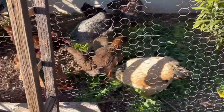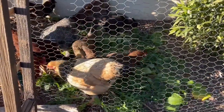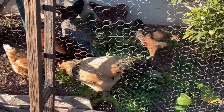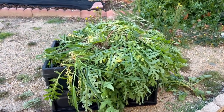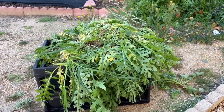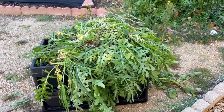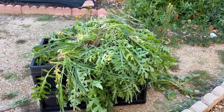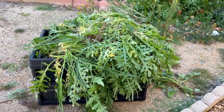I know some people make tea out of it. They put it in a bucket and put some water, make fertilizer with it. I'll add these to my garden beds and then cover them over with some aged manure and other things. But there's so many things that you can do besides just throwing these away in the trash. What do you do with your weeds when you pull them? Do you dump them in the trash can, or do you reuse them in your garden? Let me know in the comments.